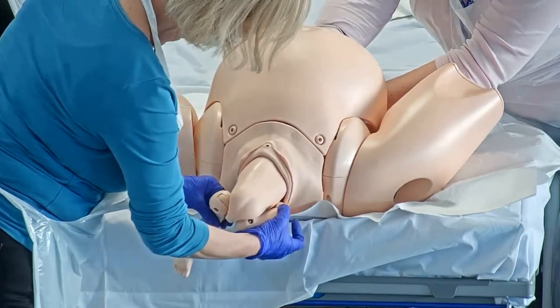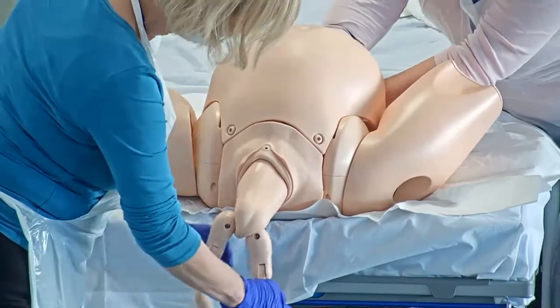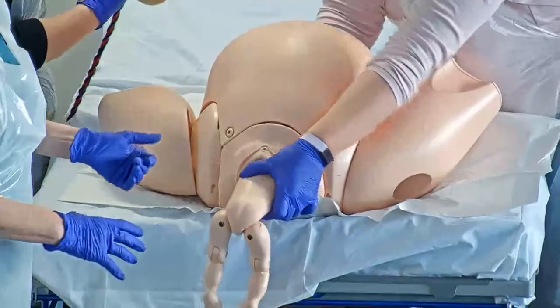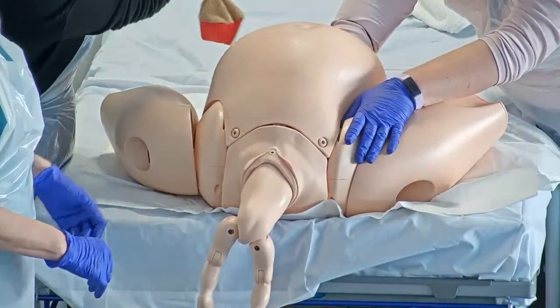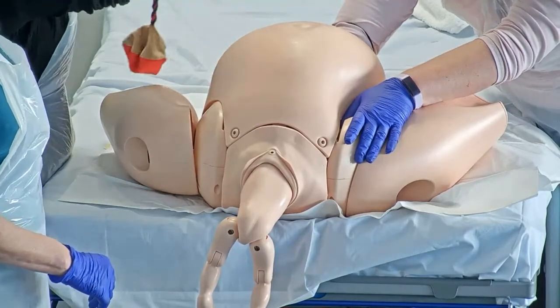So with this one, if the legs were to be stuck, you just access the popliteal fossa and you just bring it down, and then with the other one, the same again, and then you let it hang. And the idea is hands off the breech, so let the gravity help weigh the baby down.